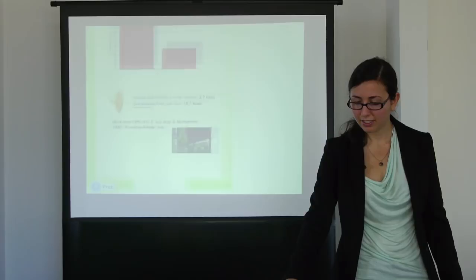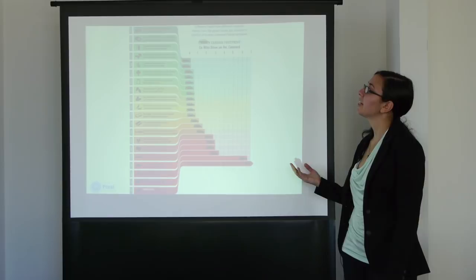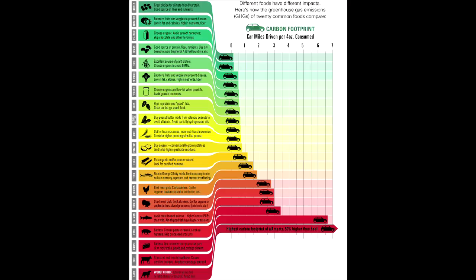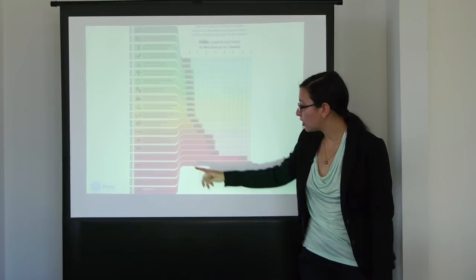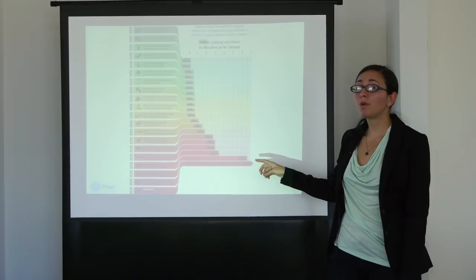Okay, so now I'm going to talk about climate change. This is a graph from the Environmental Working Group that shows the carbon footprint of 4 ounces of food consumed, charted against how many car miles that's equivalent to being driven. As you can see here, all meat products are on the bottom, whereas the least carbon-intensive foods are lentils and veggies. The three worst foods in terms of greenhouse gas emissions are cheese, beef, and lamb. Eating 4 ounces of beef has 12 times as many emissions as eating 4 ounces of, say, tofu.